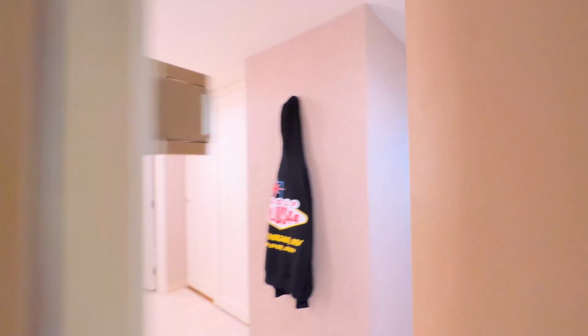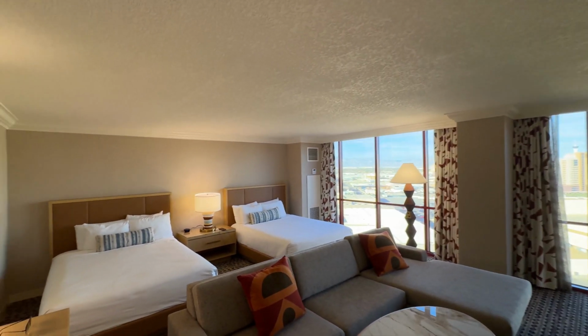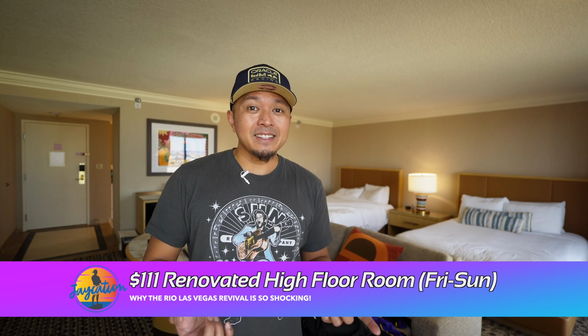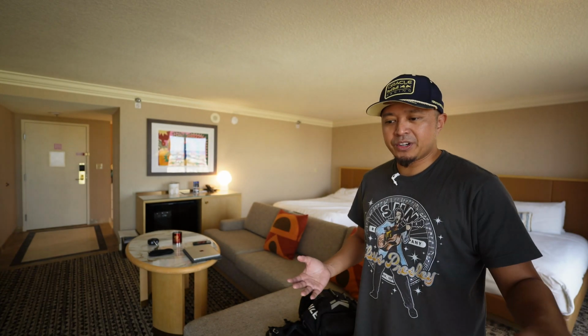Tomorrow. All right, Jaycationers, it is time for the oh so popular room tour. We are here in an upgraded, renovated room suite at the Ipanema Tower, and we booked the strip view, high floor level, and no resort fees for Friday and Saturday of F1. I paid $111 total. That's 55 bucks a night to stay here at the Rio at a brand new renovated room. It's awesome. We've stayed here earlier in the year.